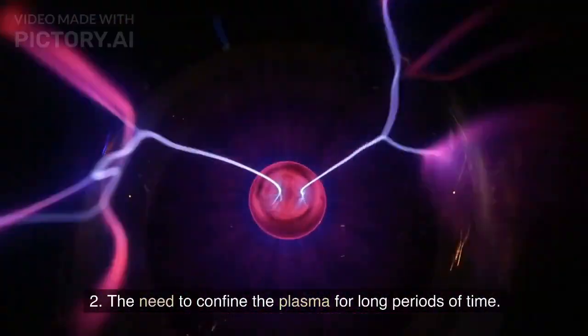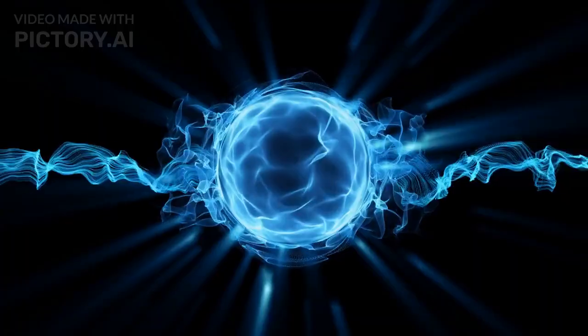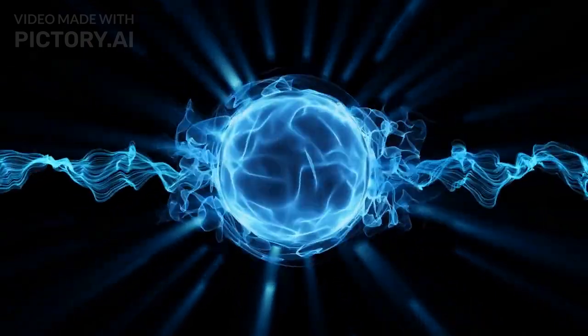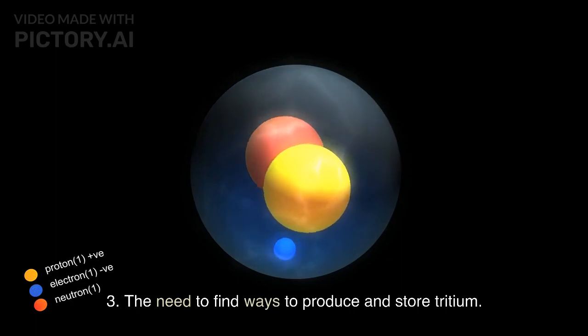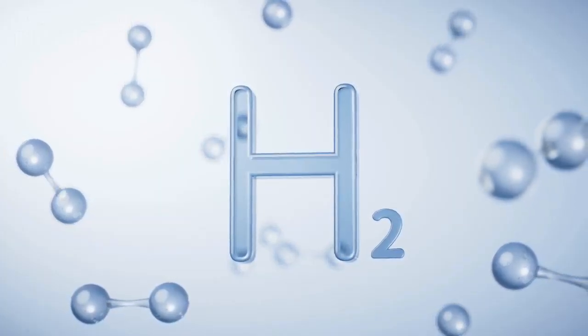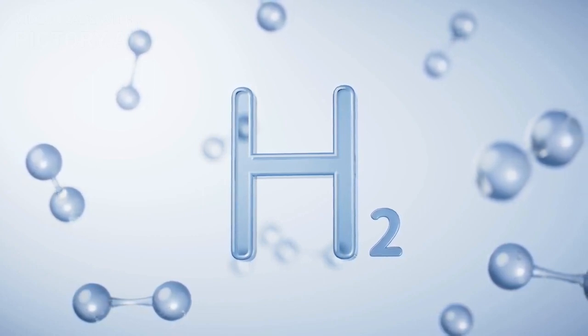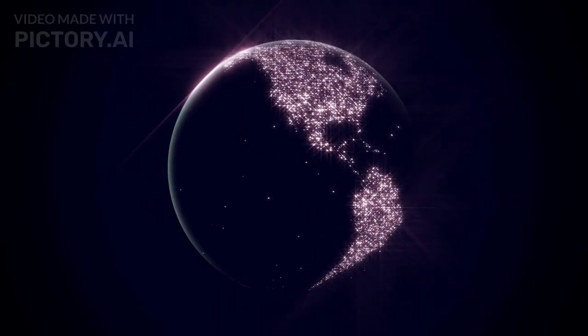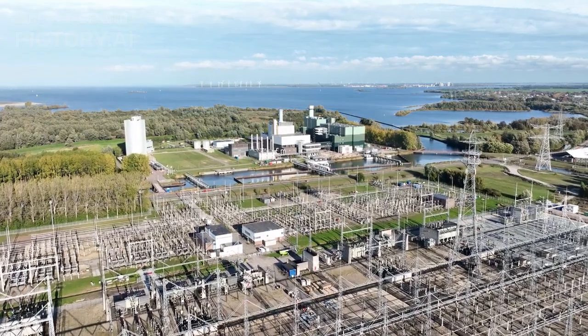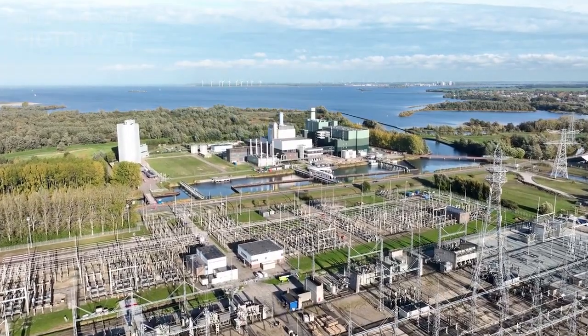2. The need to confine the plasma for long periods of time. The plasma in a fusion reactor must be confined for long periods of time in order to allow the fusion reactions to take place. This is a difficult challenge because the plasma is very hot and can easily escape from the confinement system. 3. The need to find ways to produce and store tritium. Tritium is a radioactive isotope of hydrogen that is used as fuel in fusion reactors. Tritium has a short half-life, which means that it decays into helium-3 over time. This means that tritium must be produced and stored on-site at fusion reactors.